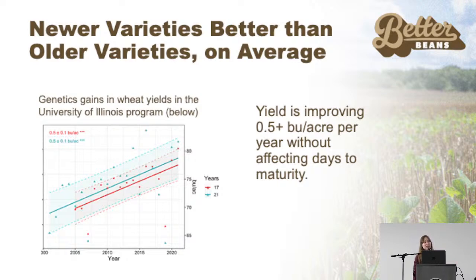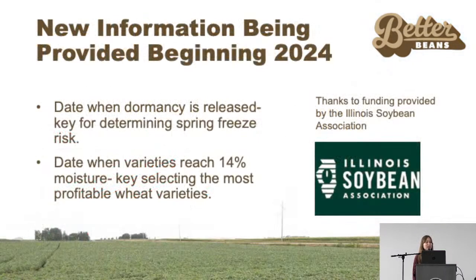And then again, I want to reemphasize that we're going to be providing more information and making our variety trial data more useful, especially for wheat and double crop soybeans together. That's why we are providing this data on when dormancy is being released, and we'll be summarizing that in the variety testing data, and then when the varieties reach 14% moisture. That's thanks to funding by the Illinois Soybean Association that we're able to collect this.